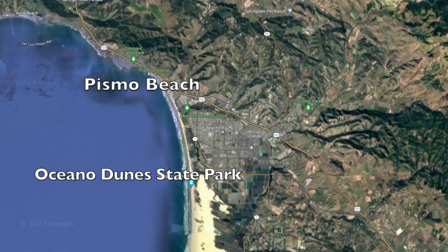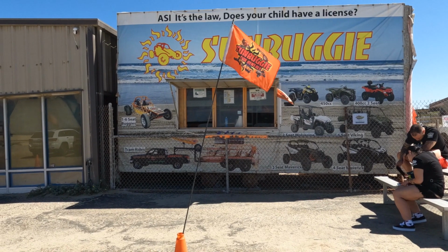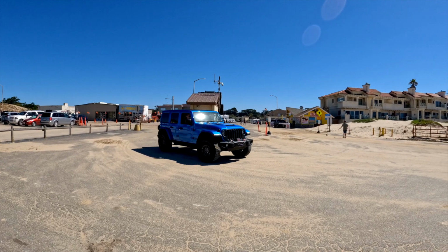So I am at the Oceano Dunes, just south of Pismo, and I have rented an ATV from Sun Buggy. I'm just waiting to get shuttled out to the vehicle. This place is just so awesome because you can ride and drive your own vehicles out there, and I think I'm going to do that later.